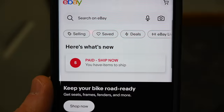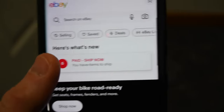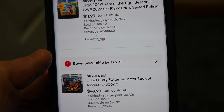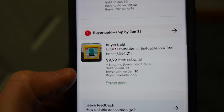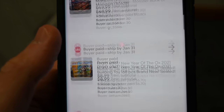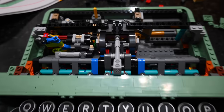It's the next morning, and as you can see, things went pretty well on eBay. We sold 5 of the items that I listed. We sold the Tiger, the Harry Potter book, the Year of the Ox, the Jurassic World set, the teal brick, and oh, that one I had already sold, so we got all those. Okay, not bad.